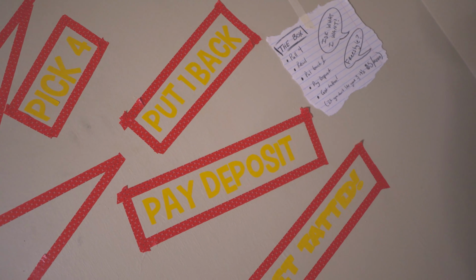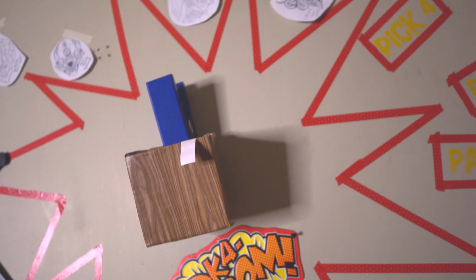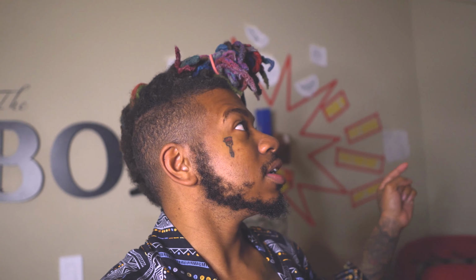You look at them, you read them, you understand them, you put one back, you leave those 3 to me, you leave a deposit, I draw you a pretty picture. And when I draw you that picture, you get it tattooed wherever you want it tattooed. And that's how the box works.